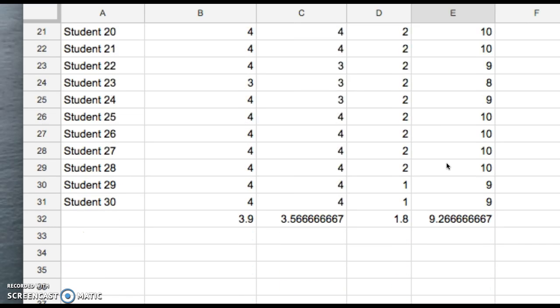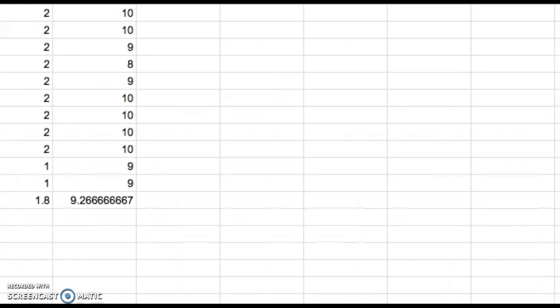The new average score for students was 9.26 out of 10 for their final post-assessment. For the area of conventions, 1.8 out of 2 was the average score on their post, 3.5 out of 4 was their average score on the evidence and elaboration category, and 3.9 out of 4 for the purpose, focus, and organization. It became very clear to us that what we were doing in the classroom with our interventions and the ability for students to use technology was very reflective on how they were able to perform on this assignment.